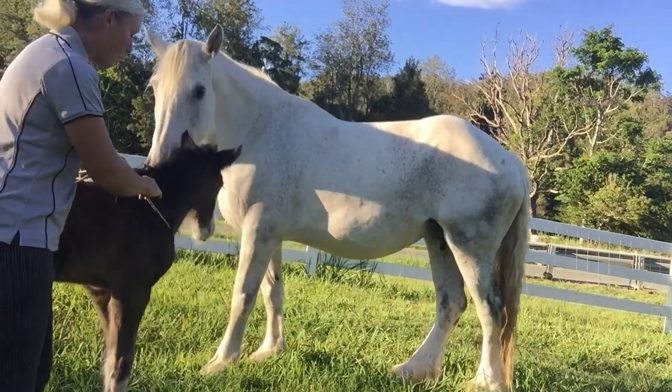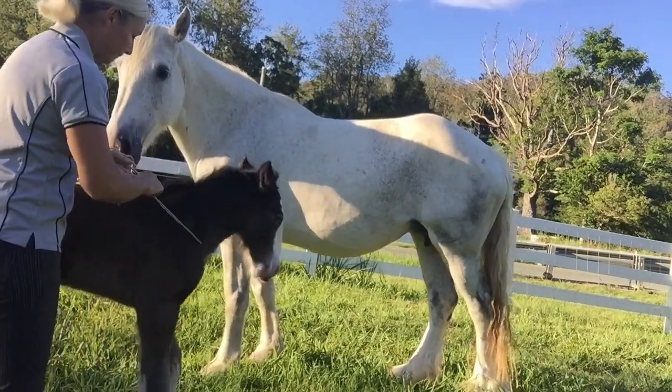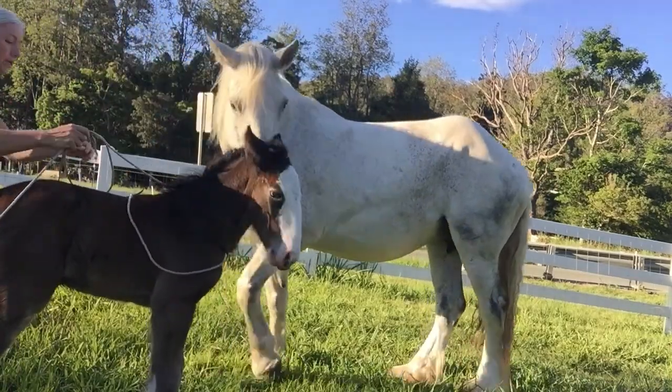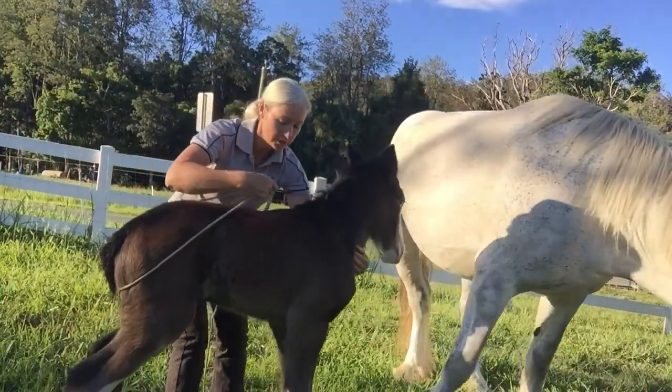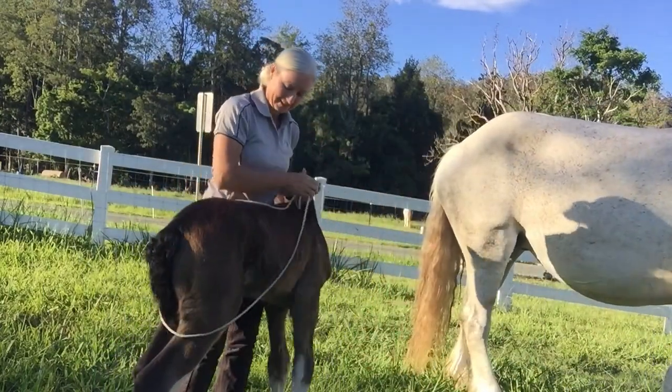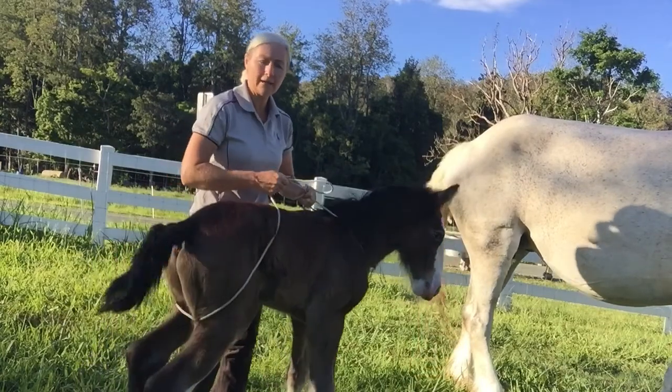He's starting to be a boy. There we go. I have a lot more control when I have that bum rope on. He can duck out behind me. I lost my chest rope there. Bit of bad luck. Here we go. He can duck out behind me as he did there.